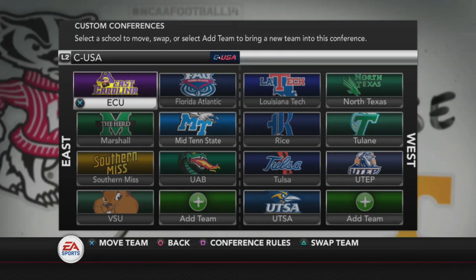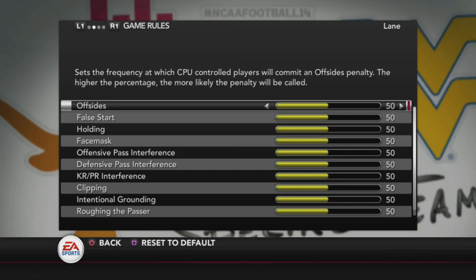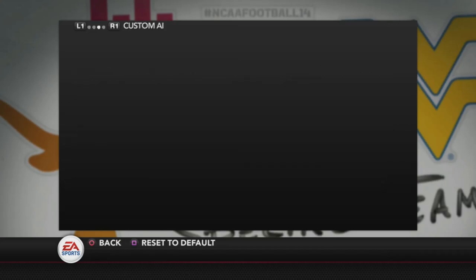Welcome to my NCAA 14 Team Builder series as the VSU Chipmunks. Now for the difficulty, we're going to play on Heisman across the board. For the sliders, we aren't going to mess with it whatsoever.